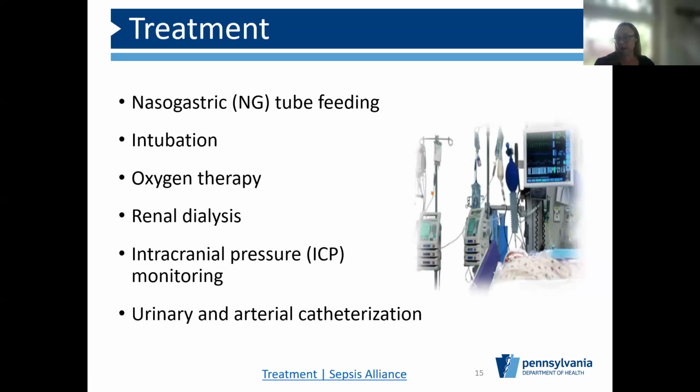Because sepsis is life-threatening and can have such severe complications, depending upon the stage and the individual, in addition to IV fluids, other treatment may be needed, including the insertion of a tube for tube feeding. Patients may need to be intubated, which we know each time we introduce a device into a patient or resident, that increases their risk of infection. They may require oxygen therapy, dialysis. In some circumstances, they'll even need intracranial pressure monitoring, or either urinary or other catheterization. So they may need, obviously, peripheral lines for IV fluids, but they may need central lines as well, depending upon the situation.